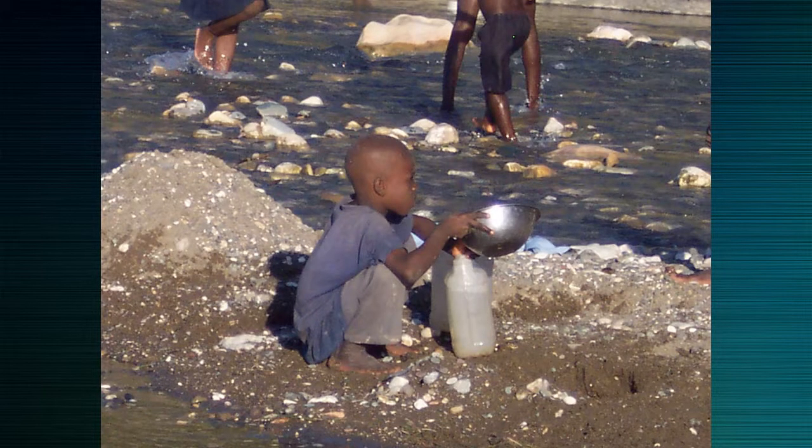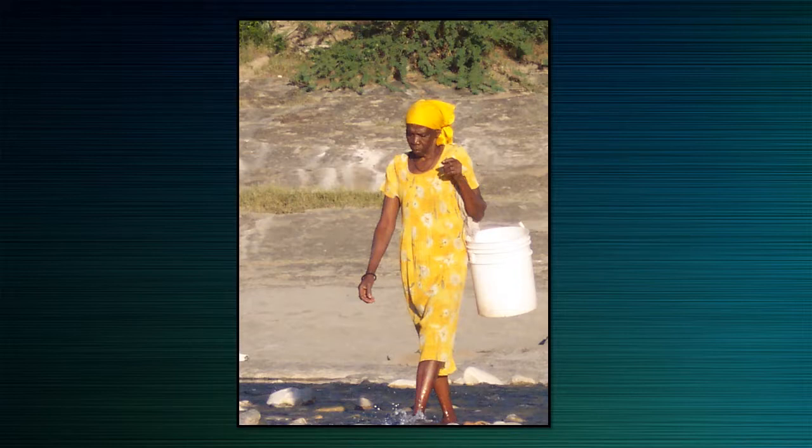Here, a young boy is letting the water sift through the sand. You can see the little hole where he's dug it out, and he's letting that water sift through the sand to help provide potentially cleaner water for him and his family. This lady here has a bucket that she's going to be collecting water in to take back home.